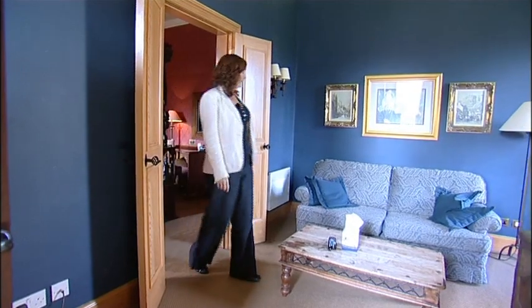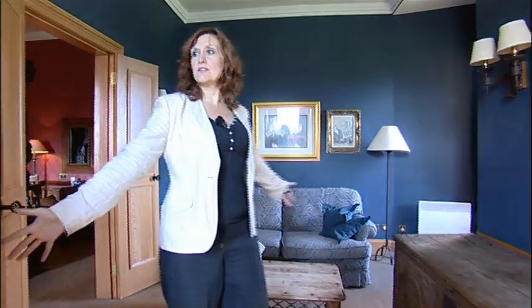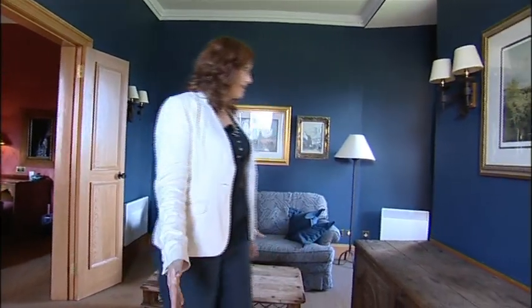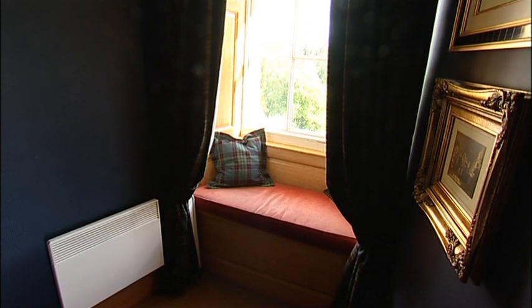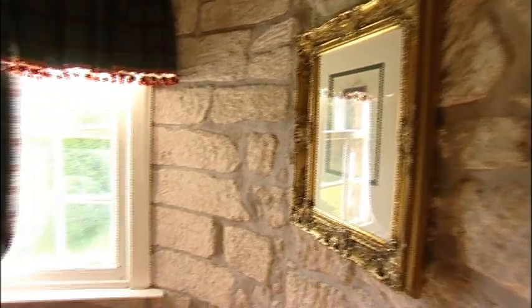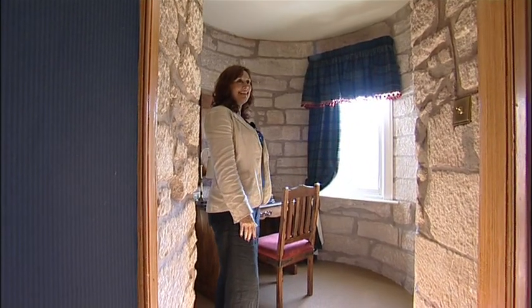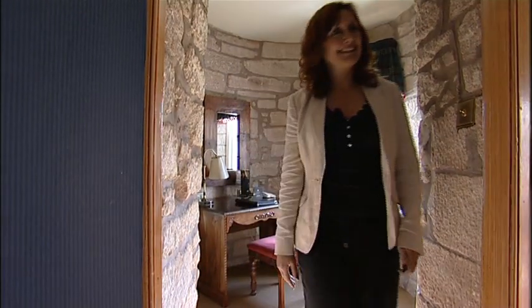Oh, now, this is beautiful. Once again, great space to stretch out after the wedding activities, an opportunity to have window seats. There were three in this suite. Absolutely wonderful. And a little room all on its own, a little circular room here, a little desk. You'd feel like the queen yourself, wouldn't you? I like this. Very nice indeed.